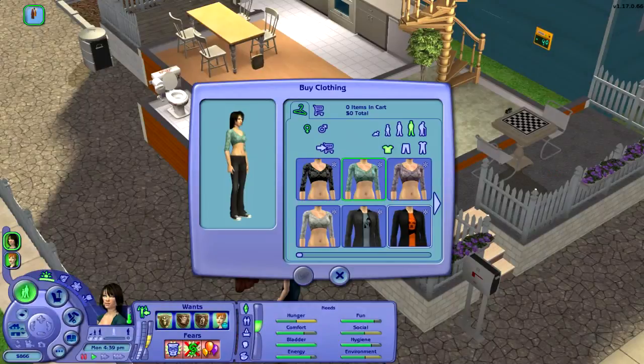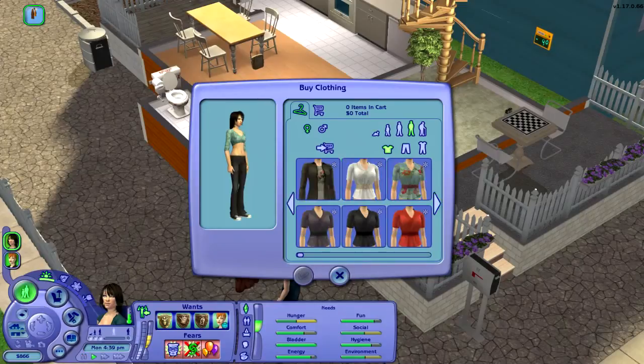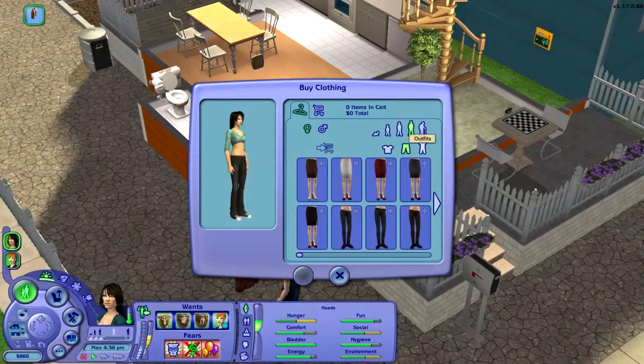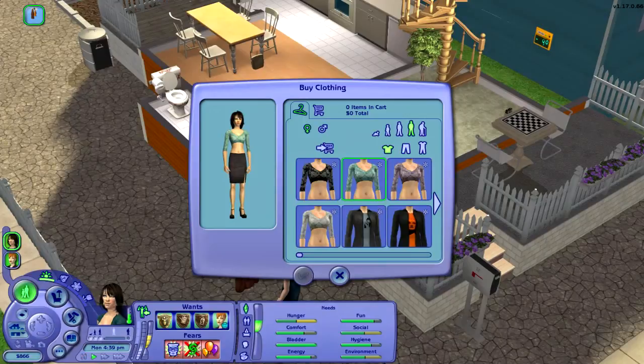Okay, this is what we have here. I'm trying to figure out if I want to do a full outfit or just a bottom and a top. I have some lovely skirts that I haven't had a chance to put on a sim yet that I think would look very good on Cinne. These skirts here with a little slit on the side. The shirt, I'm not feeling the shirt though.